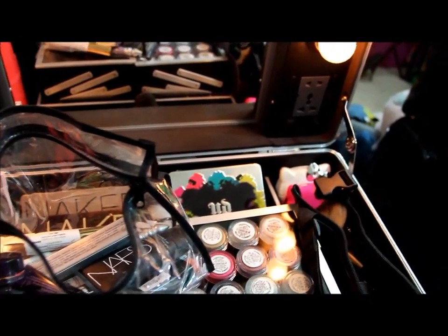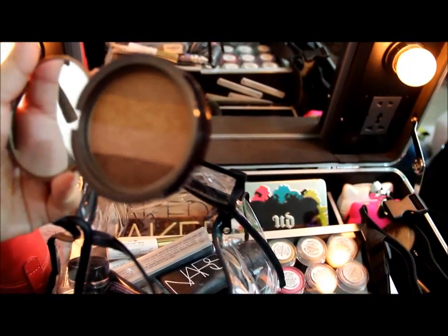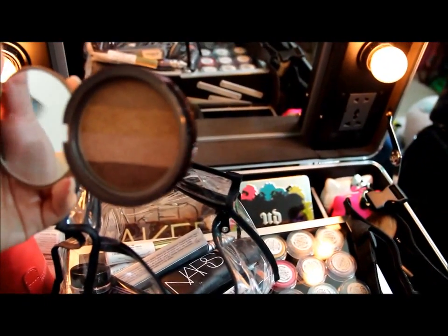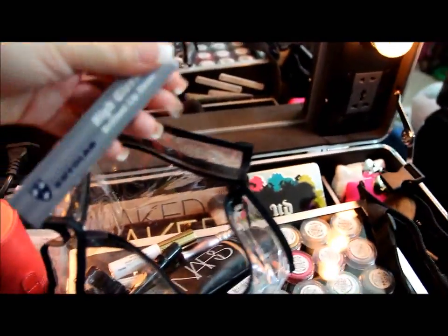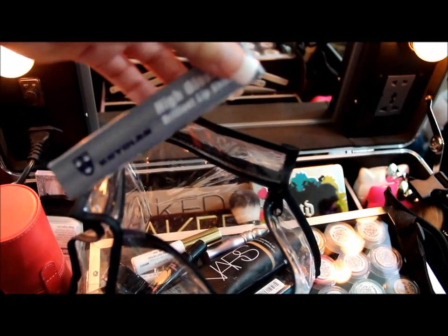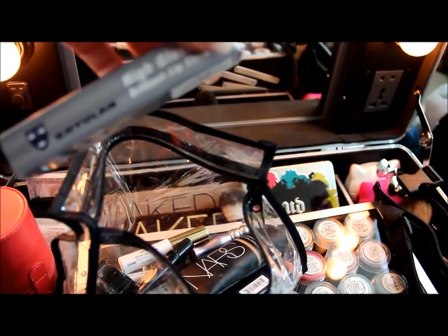And let's see. This is the Too Faced California in a Compact Bronzer. That's what it looks like. Oh, hello. That's what it looks like right there. Just a multitude of bronzers. This is the Krylon High Gloss that I got in the May, what do you call it? My May Glossy box. Just a nude color.